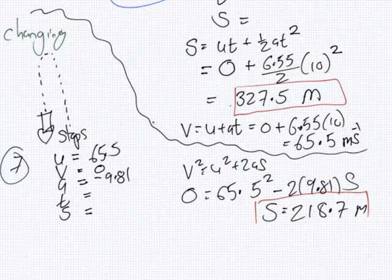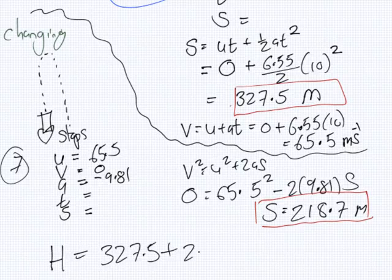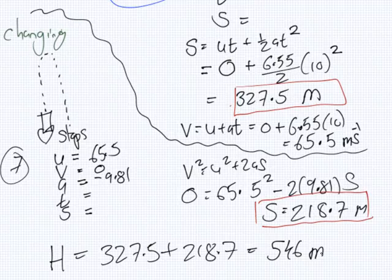So then the total. The total height is 327.5 plus 218.7, which equals 546 meters. Yeah. Now, usually our questions don't have seven parts to it, right? Usually it's like one or two parts. So like I said, I promised you it would be very difficult, and it was very difficult.